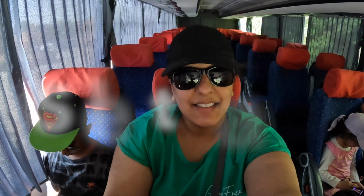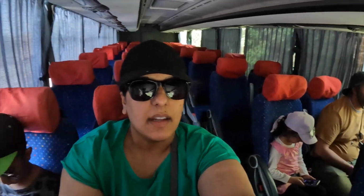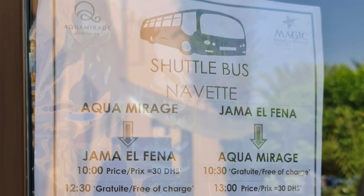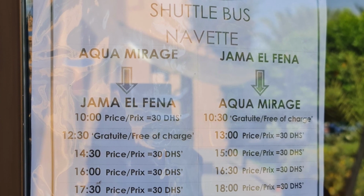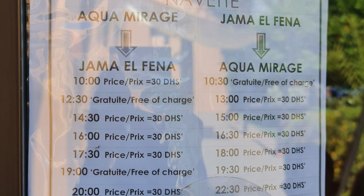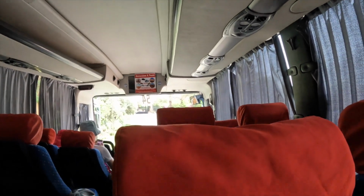This is the shuttle bus that we were on, going to the market. There's only certain times that this is free, as you can see from here, and if you travel outside those times, it's 30 dirhams per person, and you have to pay this beforehand, and you can't deviate from the times that you pick, so if you're late, you'll have to pay it again.